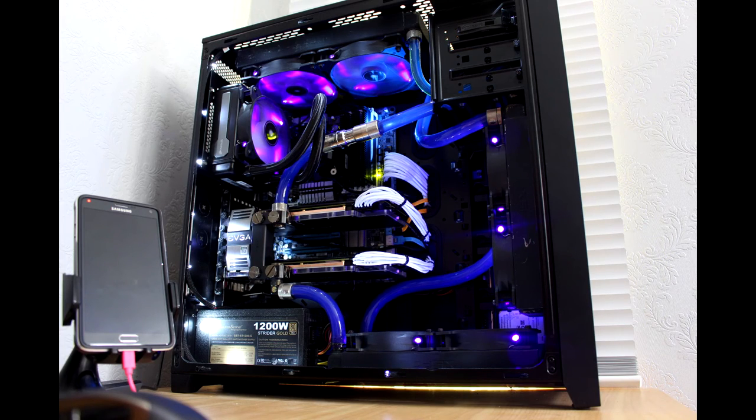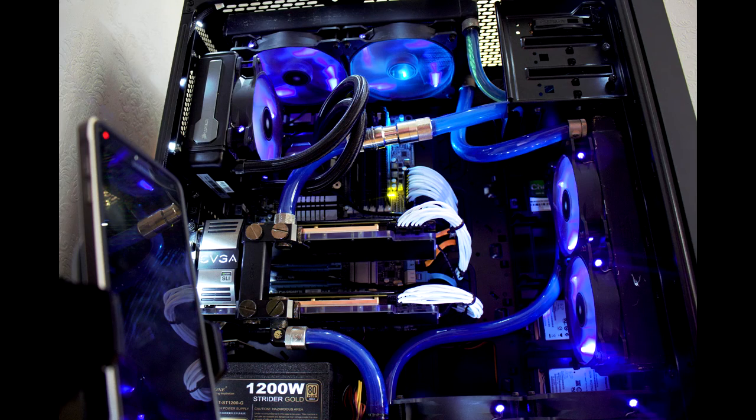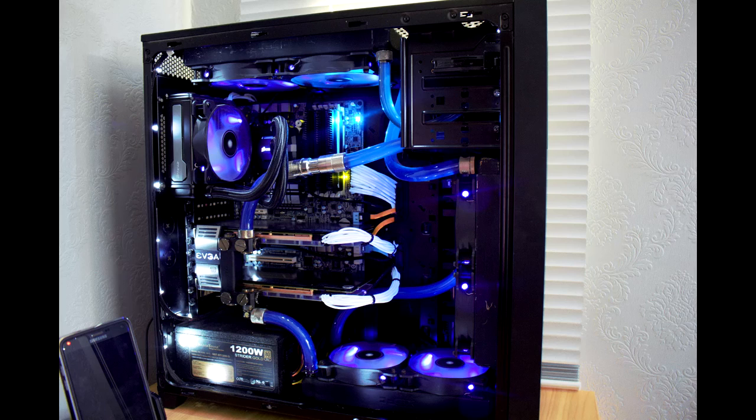Now onto the cooling, guys. For the CPU, we have a Corsair H80i GT. For the graphics cards, we have some XSPC water blocks hooked up to a custom loop with a dual bay res pump combo. Two 240mm radiators, one in the front, one at the bottom, one 280mm radiator in the top, all fit into a Corsair 750D case.